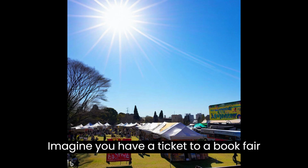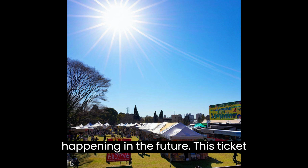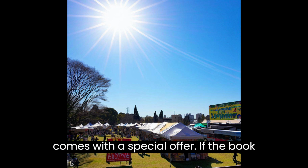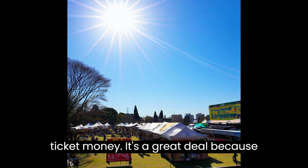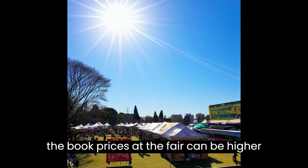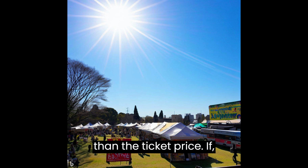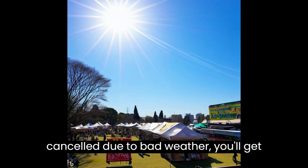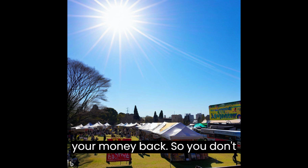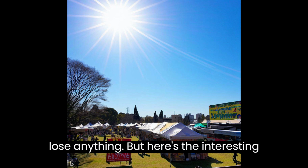Imagine you have a ticket to a book fair happening in the future. This ticket comes with a special offer. If the book fair takes place, you get to attend and buy 3 books of your choice using the ticket money. It's a great deal because the book prices at the fair can be higher than the ticket price. If, unfortunately, the book fair gets cancelled due to bad weather, you'll get your money back. So, you don't lose anything.